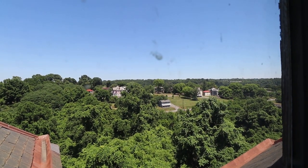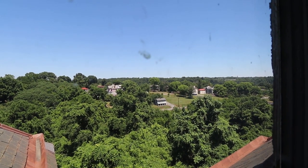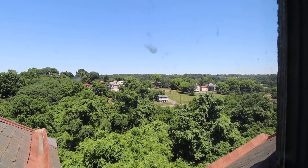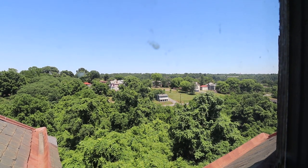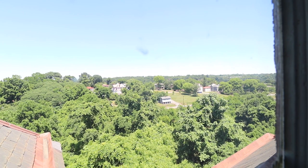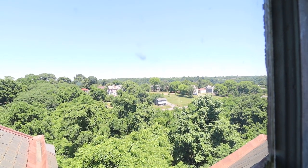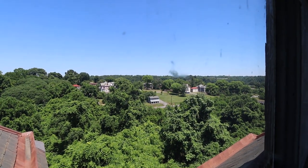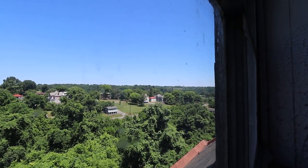I'm up here in the third floor in the attic, and I'm basically looking down that same direction that we looked up the last time where we did the neighborhood tour, and it's actually this parking lot over there where we took the video from. So I just wanted to let you guys see the views that we have up here in the third floor also.